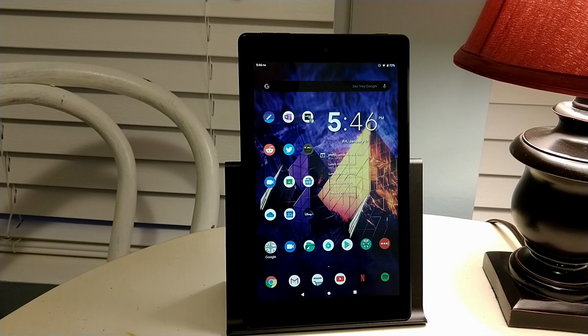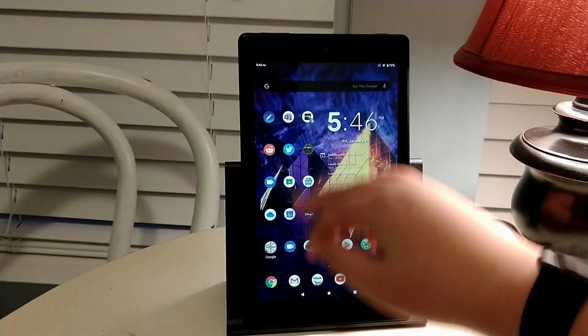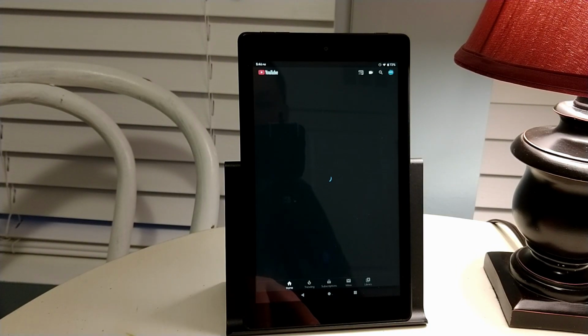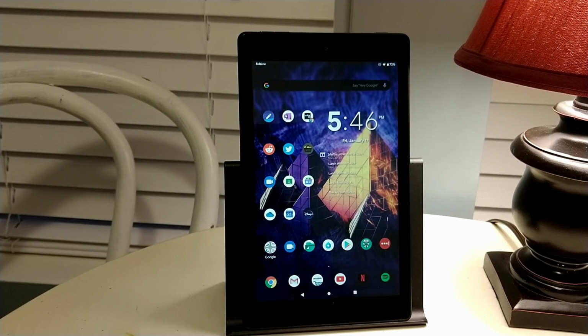To start with, we're going to start with the home screen. It's very responsive, and in my opinion, works 10 times better than just the stock ROM in general. Everything just seems a lot more snappy, a lot more quick to load, opens a lot smoother. The only real thing that I have noticed is that occasionally, when using YouTube on here, it will glitch out, where it has a green stuttering effect, but otherwise it usually works just fine.